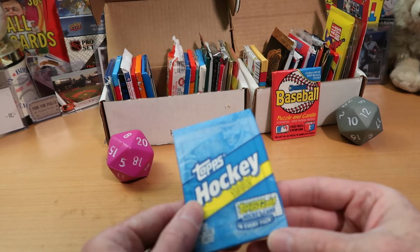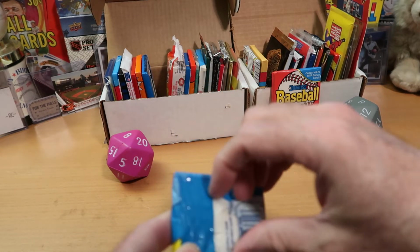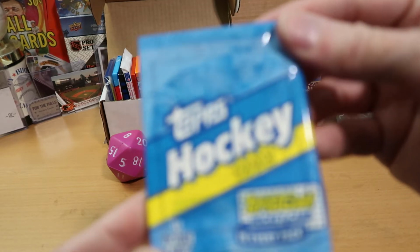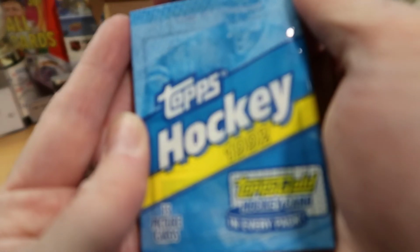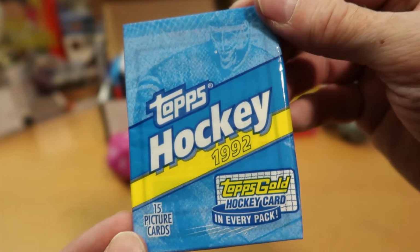92 hockey. We get a gold card in here, as you do in every pack of 1992 hockey. I'll show you that there. I don't think there are any big inserts. I think the gold card was the big deal out of this pack.